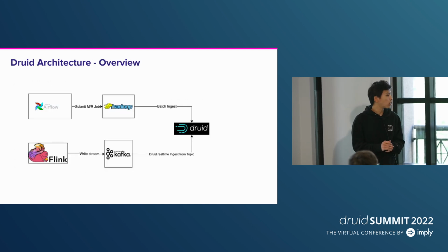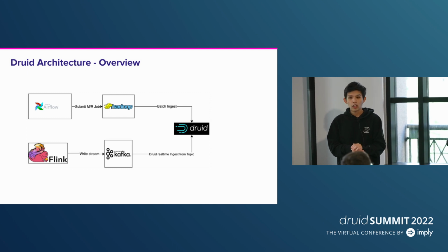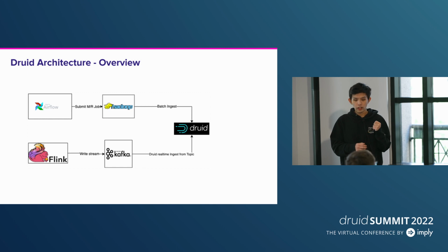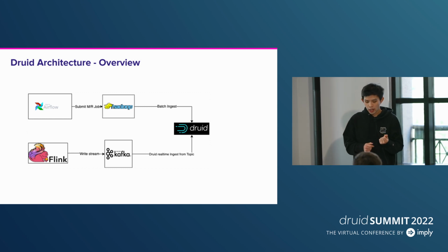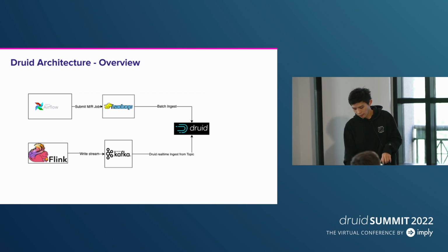Next I'm gonna talk a little bit about how we build the ingestion pipeline here. We have 2 kinds of ingestion. One is we use Airflow and Hadoop to build the batch ingestion on top of Druid. And we also use Flink applications and Kafka to build the real-time ingestion pipeline.